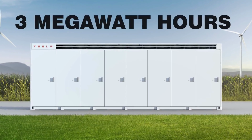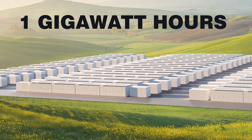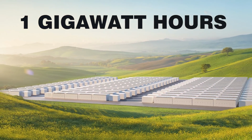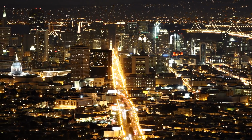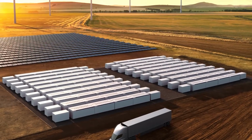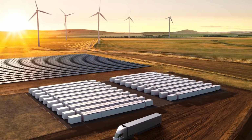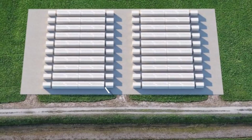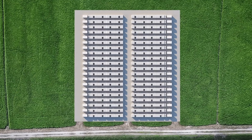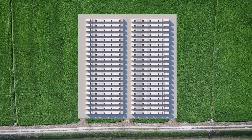Each pack holds 3 megawatt hours of energy, and they can be linked together for up to 1 gigawatt hour of grid-scale energy storage. That's enough to power every home in San Francisco for 6 hours. This helps utilities to store electricity when the sun is shining or the wind is blowing, and feed the grid when it isn't. Each Tesla Megapack has a 60% greater energy density compared to the Powerpack released just 2 years earlier. Tesla just keeps innovating.